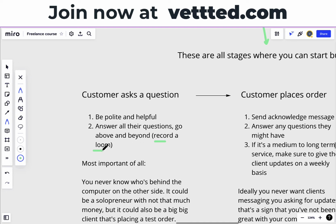For example, say a client asks you something like, hey, I have this website, I'm looking to get a new logo designed. What do you think about these colors that I'm choosing? So it gives you more or less a generic question about the logo design for his website. And instead of just typing it out, why not record a Loom? Record your face or your screen or both and answer this question with a video. This is extremely unique, and right here you're going above and beyond anything else other people will do.